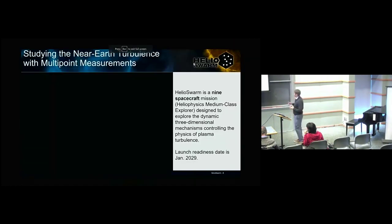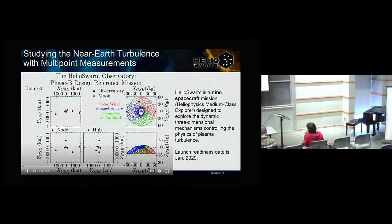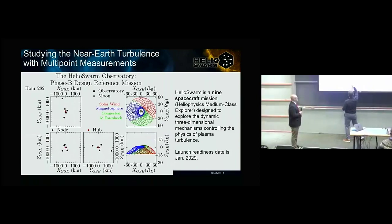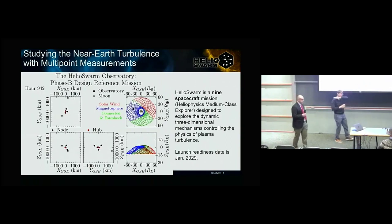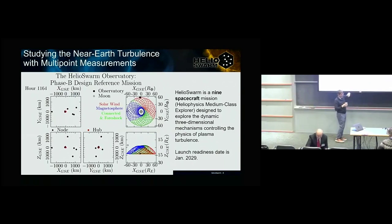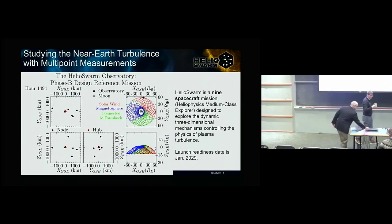No, you are correctly reading this. So notice these are in RE, and this is in kilometers relative to the hub. So the hub, in order to get into this particular orbit, goes through a lunar swing-by and goes into this place where it's actually going to dip almost 10 Earth radii down and then swing back up. And so we're not perfectly in the equatorial plane. We're dipping down for an extended part of our apogees. But then the symmetries are preserved with respect to the hub. Gotcha. Thank you. Certainly.